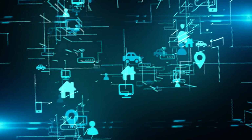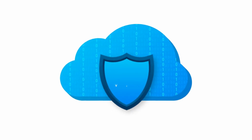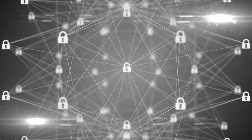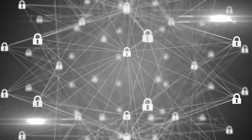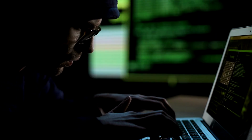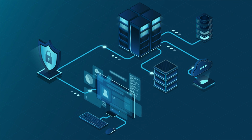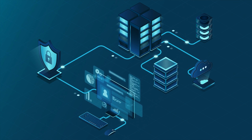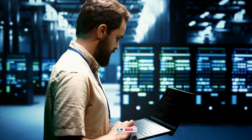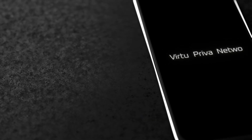Number 2. Secure your internet connection with a virtual private network. A virtual private network is an essential tool for securing your internet connection, ensuring your data is encrypted, your IP address is hidden, and your online activities are protected from hackers, ISPs, and government surveillance. By creating a secure tunnel for your data, a virtual private network safeguards sensitive information, especially on public Wi-Fi or during remote work.